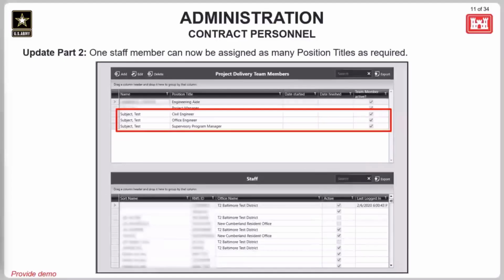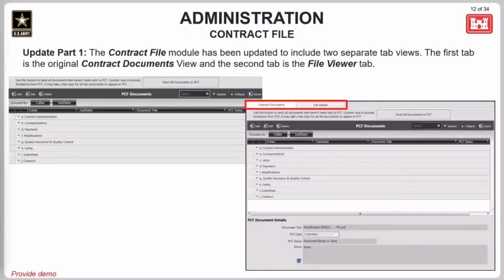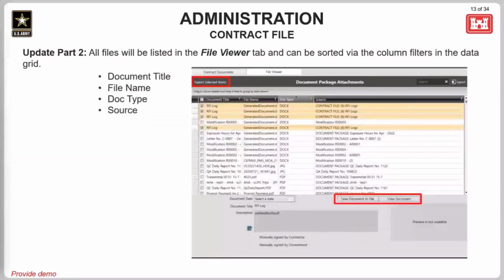Okay, moving on from contract personnel, we also have an update to the contract file module. So in the top left image, we're showing the current view of the contract file module. This is as it looks currently in production. And this is the new view. It's been segmented into 2 different file tabs. The contract documents tab is just the original contract file view. And then the File Viewer tab is a little different.